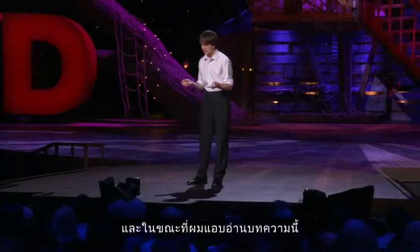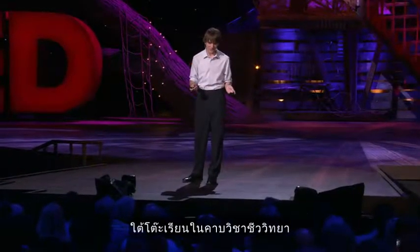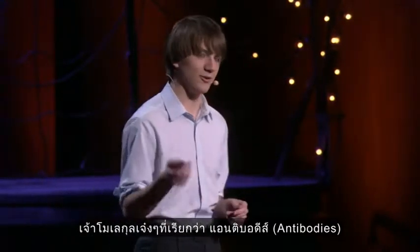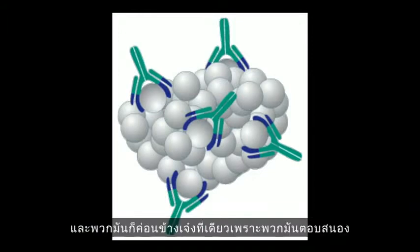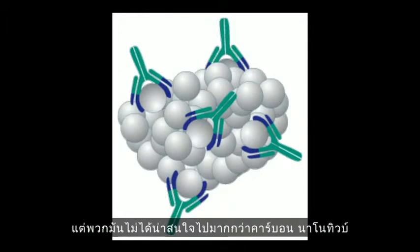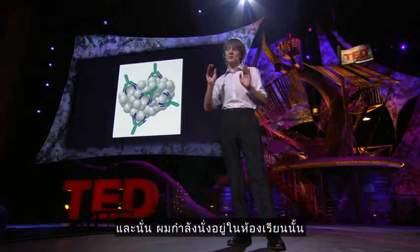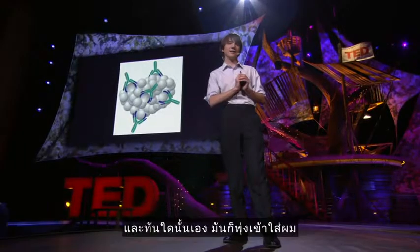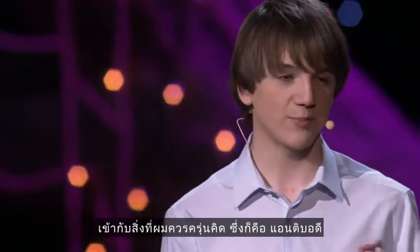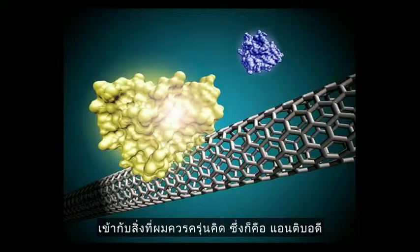And while I was sneakily reading this article under my desk in my biology class, we were supposed to be paying attention to these other kind of cool molecules called antibodies. And these are pretty cool because they only react with one specific protein, but they're not nearly as interesting as carbon nanotubes. And so then I was sitting in class, and suddenly it hit me. I could combine what I was reading about, carbon nanotubes, with what I was supposed to be thinking about, antibodies.